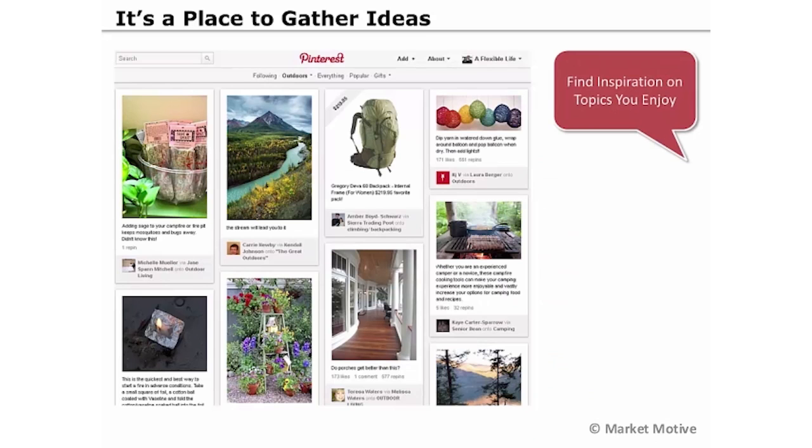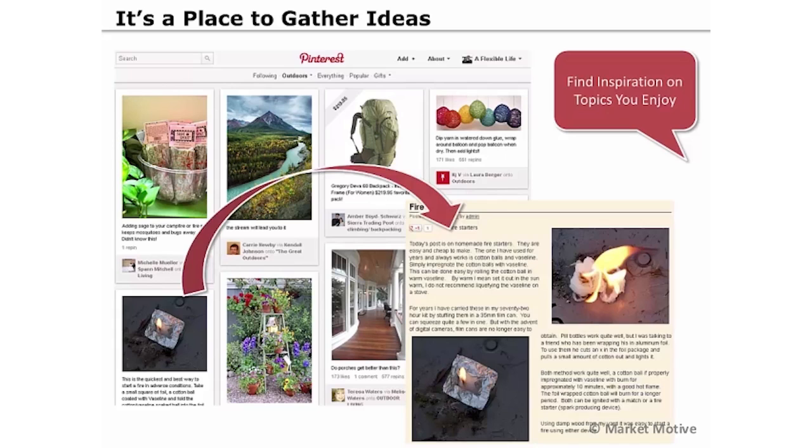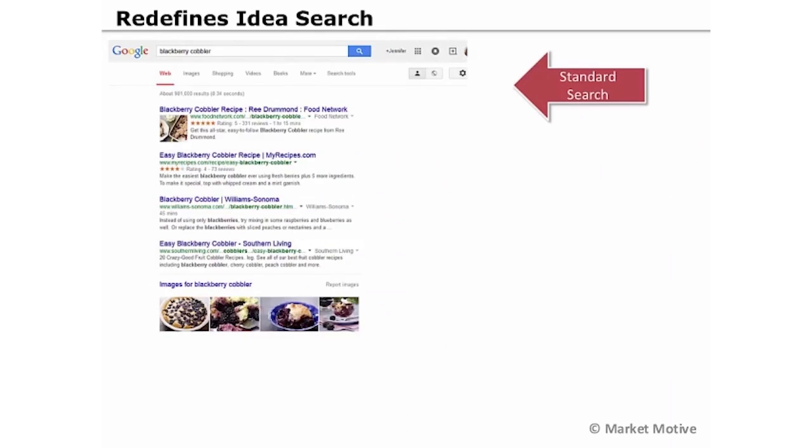It's also a place to go for inspiration and to gather new ideas, not just to save the ideas that you found other places on the web, but to browse through specific topics and to spot those little pieces of information that you say, hey, this has value to me. I want to save that and categorize that as well, finding inspiration on those topics that you enjoy and that you're interested in. To that extent, it's made a lot of changes in the way that we do idea searching online. And in fact, we've even started to see a little bit of changes in the way Google and Bing start to present some of their information because of the influence that we see Pinterest having on how people search.